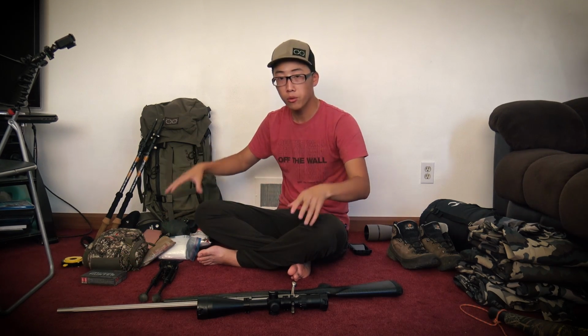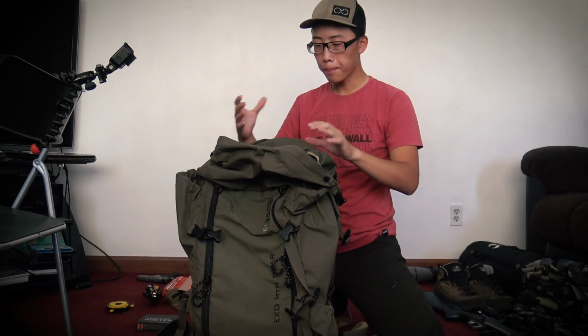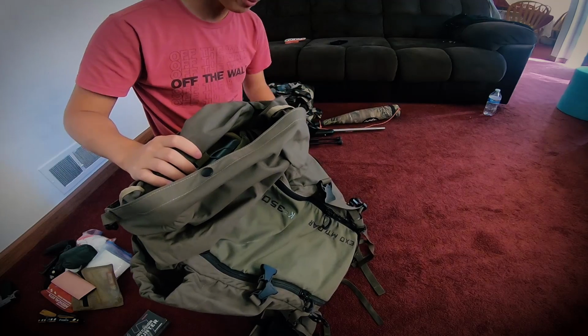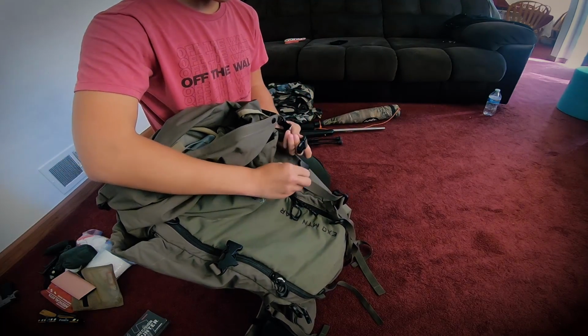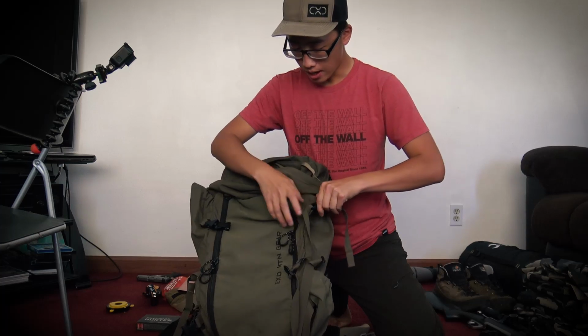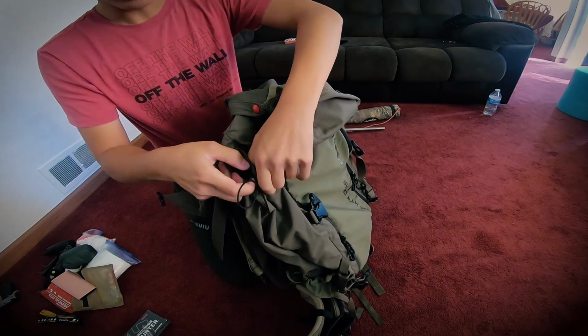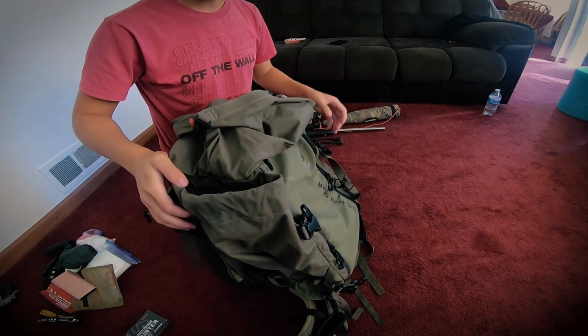Since you guys now know what I'm carrying, I'll show you how I put it in my backpack. When I'm packing my pack, the first thing I want to do is loosen all the straps and unclip all the buckles. You can see here the buckles are supposed to be clipped in like this, but I like to loosen everything in my bag. These top cinches right here, I'll uncinch them. That way I have access to all the pockets I need.